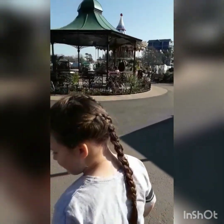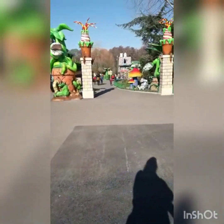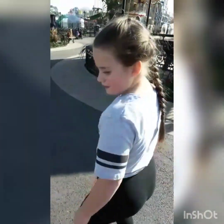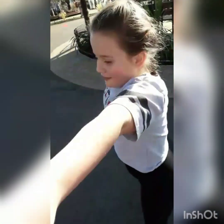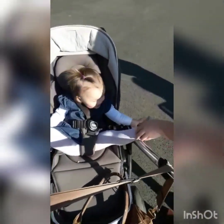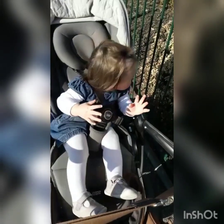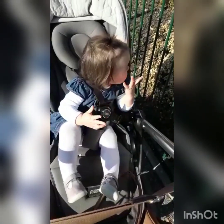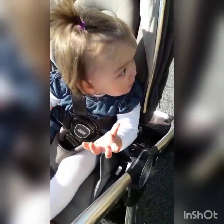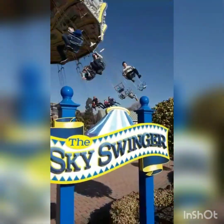Do your stretches. That's how stretches. Stretches. Ivy's doing stretches. Isabel's doing. What are you doing? Are you blowing Isabel a kiss? Aww. That's a nice kiss. Here she goes. See if we can see her.